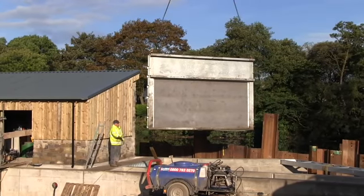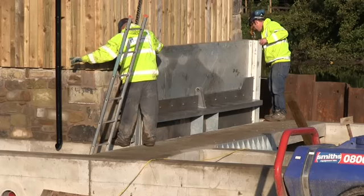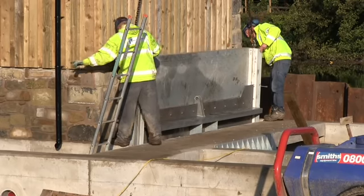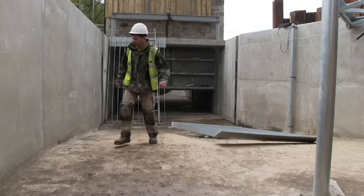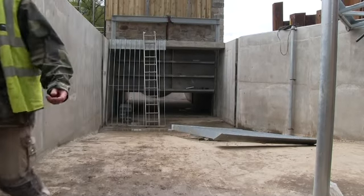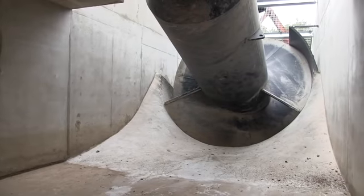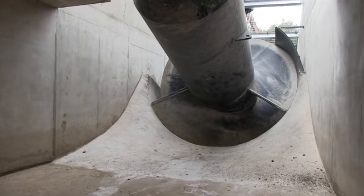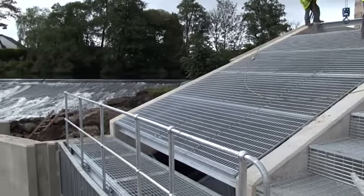The main control gate that regulates the flow of water to the screw is lowered into position. A view from the back of the screw shows just how large the inlet channel is. The peak flow it can handle is just over 6 tons of water per second. Guarding and walkways are being installed.